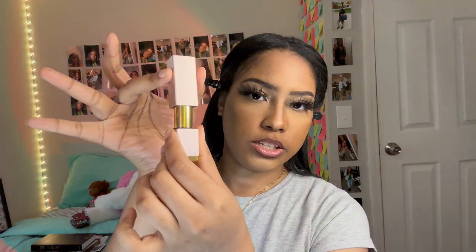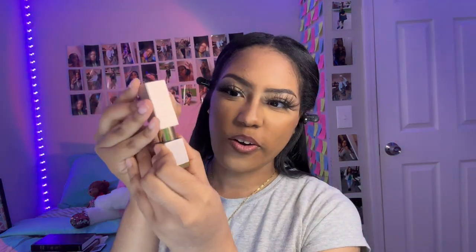I'm getting excited. It's looking cute already. I ain't even put the gloss on yet. Hold on, I love how it's magnetic. Look at this, y'all. It's magnetic! Yes!